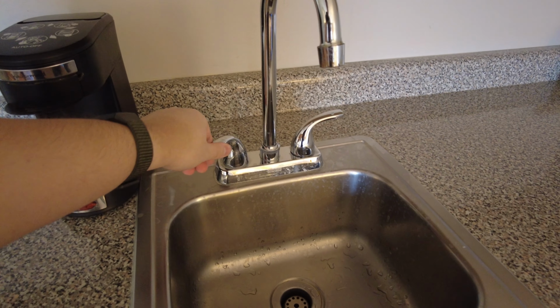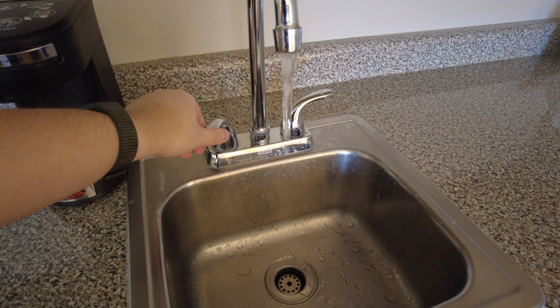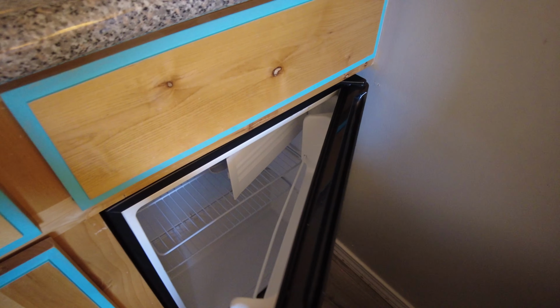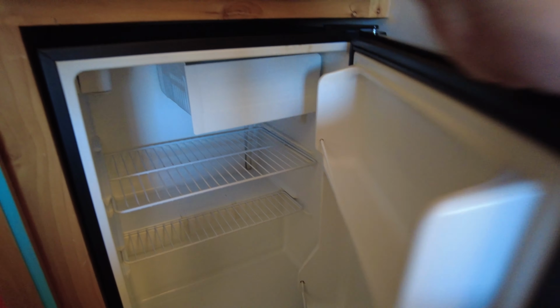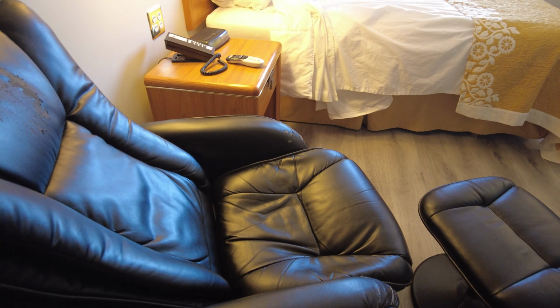And then here's the sink. You can see it works good. The fixtures are in better condition than the one in the bathroom. And then on the bottom right's the mini fridge. Here's a look inside it. Just your standard size mini fridge with a freezer compartment. It's actually set pretty cold. It froze my waters, but it runs constantly because there's not enough ventilation. Here's the reclining chair. It's a bit worn, but works okay.